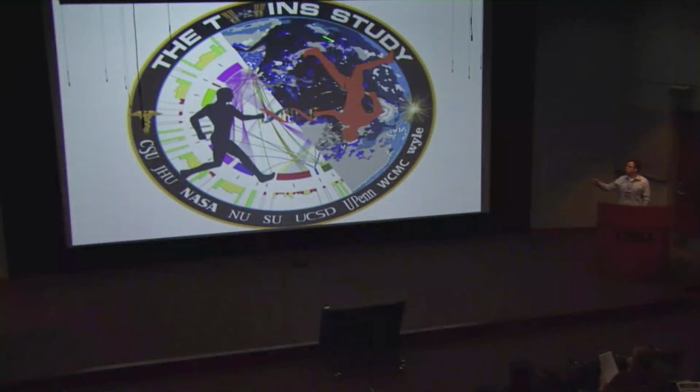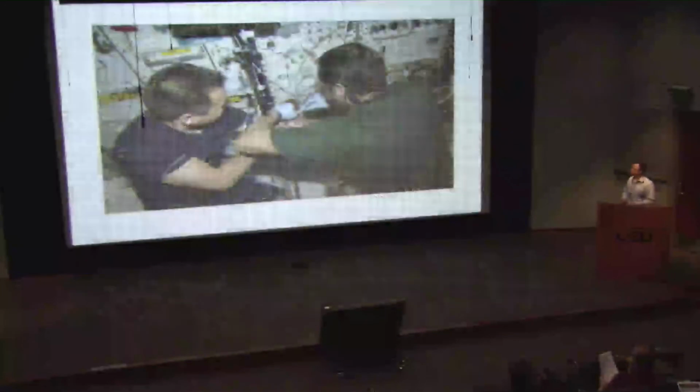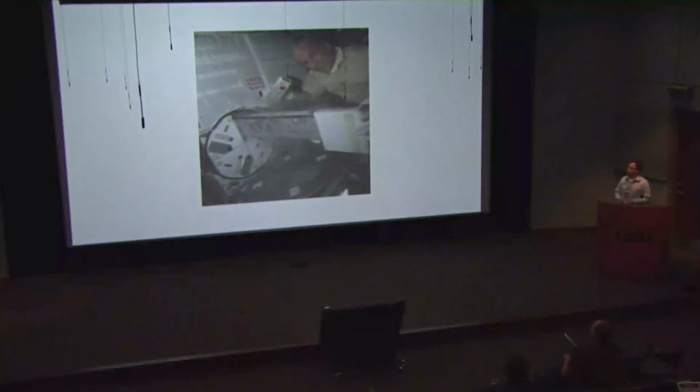This is called the Twins Project. We're looking at two identical twins, one on Earth, one in space. Putting them up in the space station, collecting everything from stool to blood. You can see you have to collect their own blood and do venipuncture, which is not easy, by the way. And then it's stored in the space station and brought back down to Earth.